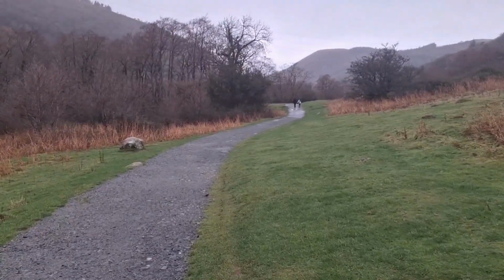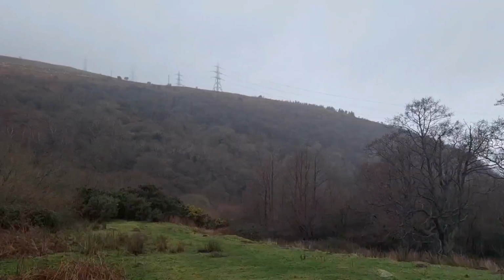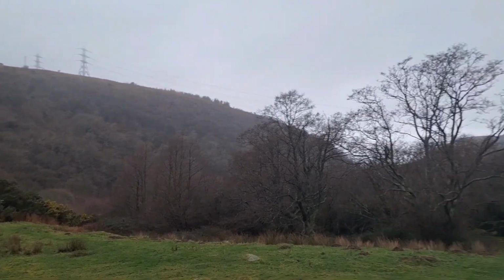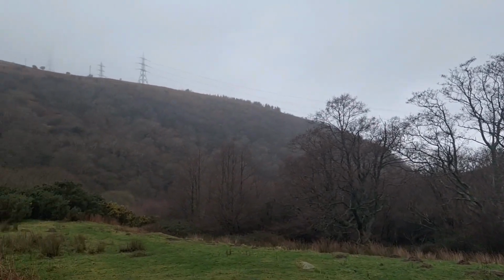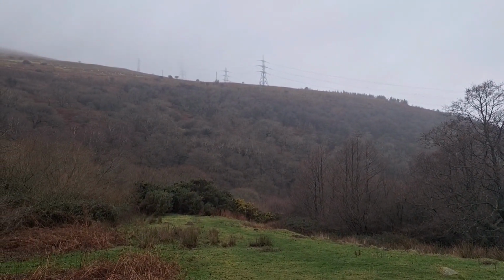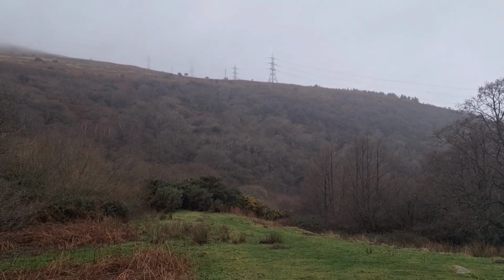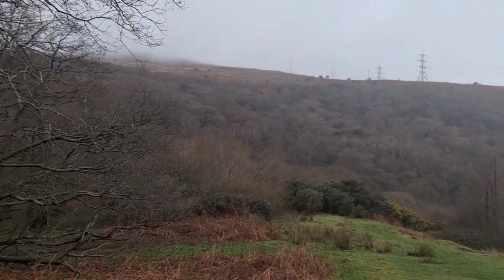Not sure how far to go now. I can feel a pint coming on. Yeah, it's strange looking back up at the electricity pylons that come right across the valley and back up the hill on the way to Bangor, or that area. And that first one up there, I walked past there earlier today. The right hand side down along there.